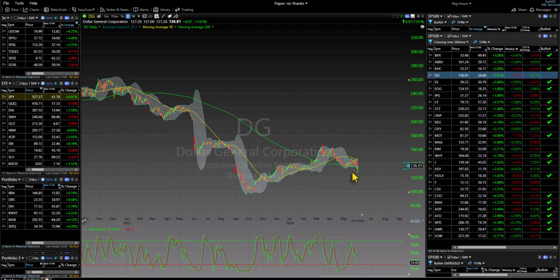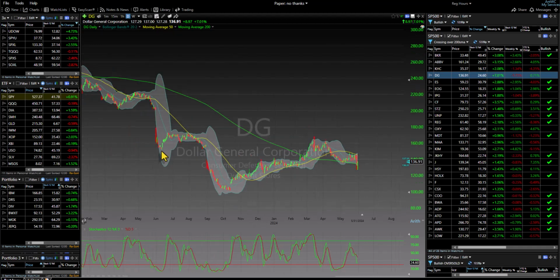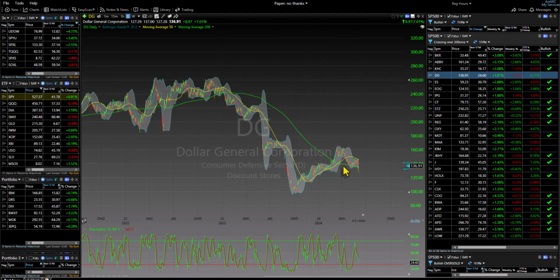Dollar General couldn't hold the 200-day, struggling to hold the 200-day. Didn't really look too bullish coming out on those swings. So it came out, dropped, lower high, and just faded. Struggling to hold it now. Would have been out since then, which would have saved you 43% a year.